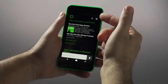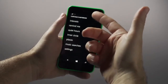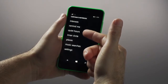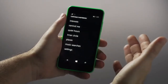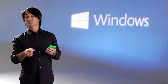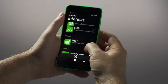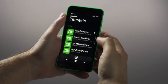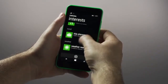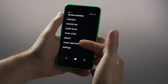One technique real-world assistants spoke about was the idea of a notebook, tracking all the interests and likes of their clients. Cortana also keeps a notebook, which you see here, where she stores what she's learned about me and where I can view and edit what she knows about me whenever I want. Cortana's notebook will show my interests. Some she can figure out automatically, like my flight back home or the weather in my current location, and others I might choose to enter manually.